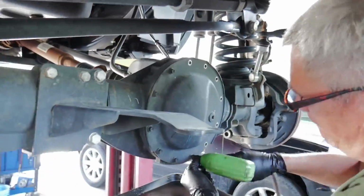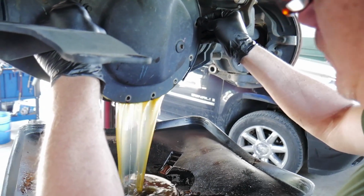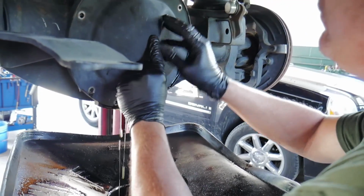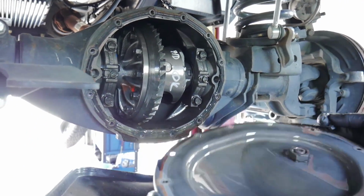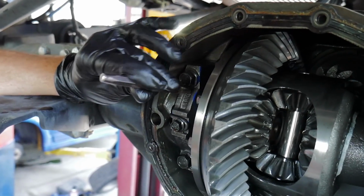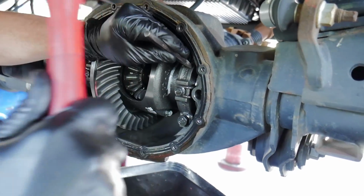With all that good stuff removed, we can remove the diff cover. Would you look at that? There it is. And the front carrier, ring and pinion. It all looks good. All right, we'll do 1. And 2. Now they'll go back in the same place, in the same orientation.